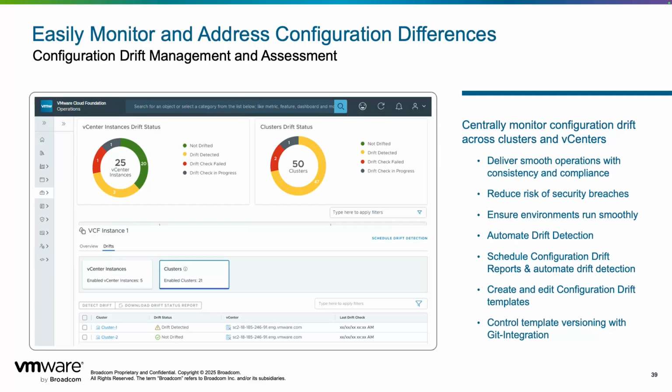For clusters with vSphere configuration profiles, admins have an aggregated view based on the configuration status of global VCF instances, specific VCF instances, or specific workload domains. And the edit template capability allows you to add and remove vCenter schema configuration items to an existing template. VCF operations validates the edited values before changes are saved. Collectively, all of these capabilities allow admins to prevent misconfiguration from going unnoticed. It reduces the risk of security breaches and keeps an environment running smoothly.